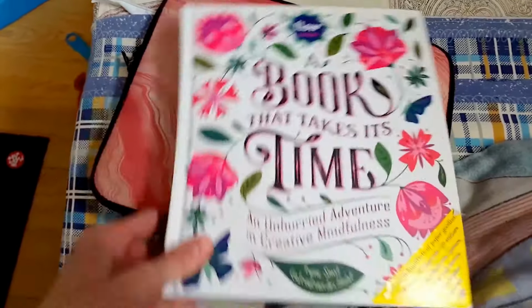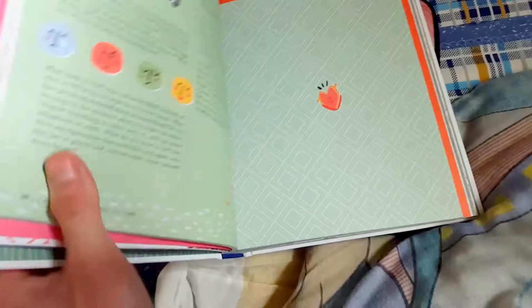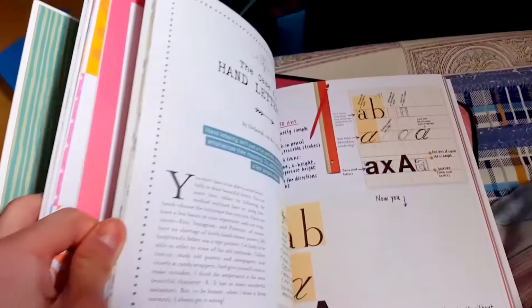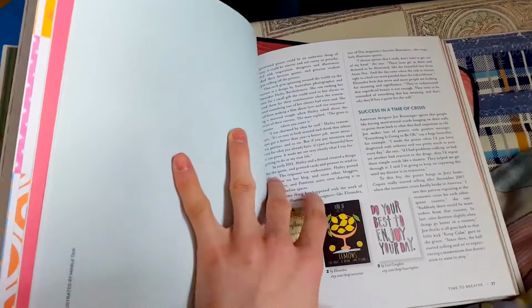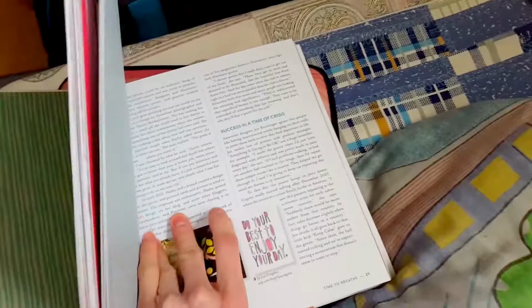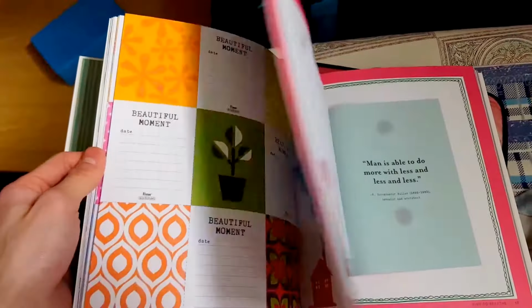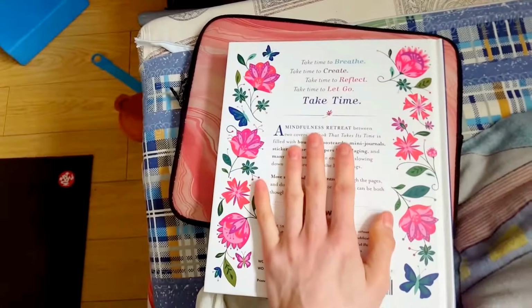And in case you haven't seen this book before, I did buy this from Costco in the previous video, and the Flow book is basically a place for creativity, for daydreaming, for trying out little things here and there. I'm just looking forward to completing this entire book. There's things that you can rip out, and there's things that you can write on, and there's many different chapters. I love it.